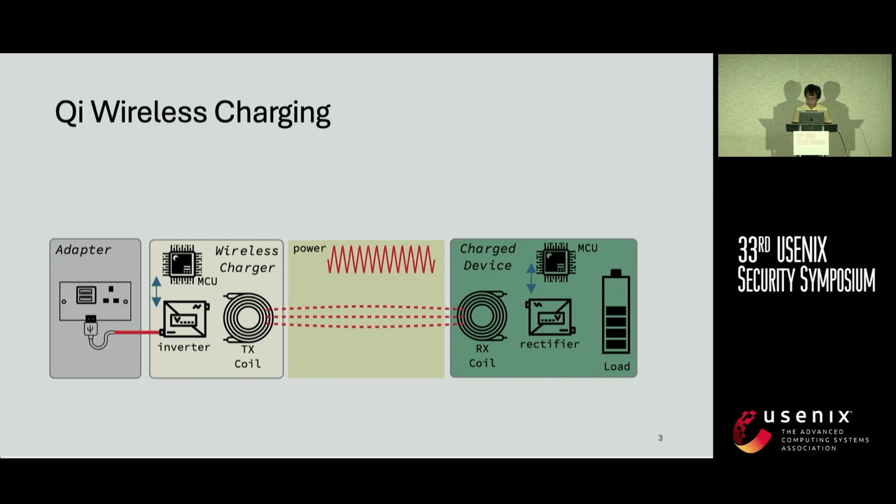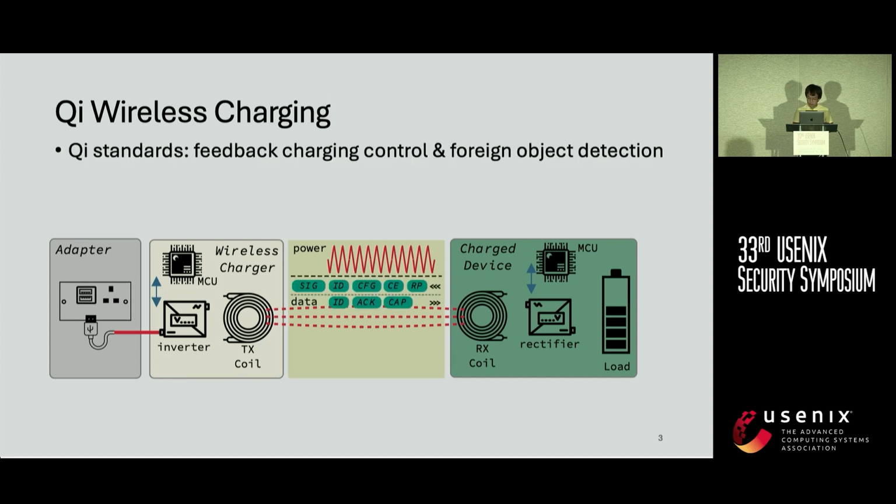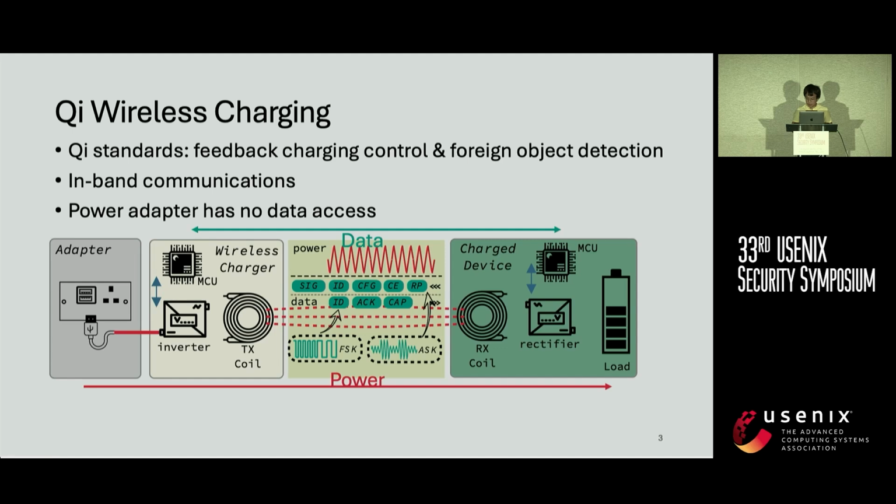First of all, wireless charging systems must comply with the Qi standards, where bidirectional Qi communications are used to implement techniques like feedback control and foreign object detection. They use in-band communications, with chargers manipulating the power signal's frequency, and the charged device modulating its amplitude to exchange messages.